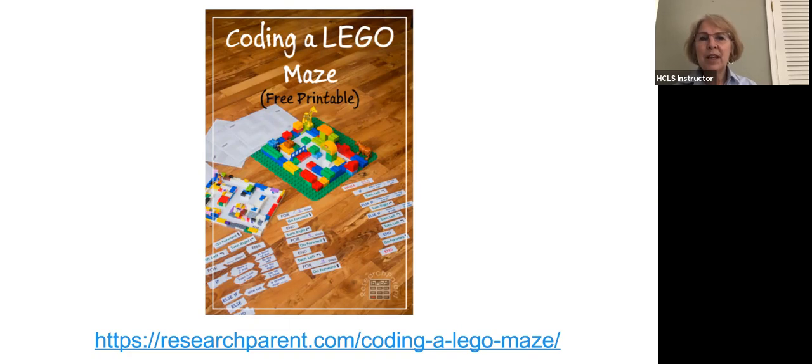Just like when we did the codes, we had to be very careful to arrange the Legos exactly the way that they were shown on the key. So when you're setting up a series of steps, you have to be sure that everything's in the right order and you haven't left anything out. And you have to think from the computer's perspective when you give it each command. So these are some of the things we're going to be practicing when we create our Lego maze.